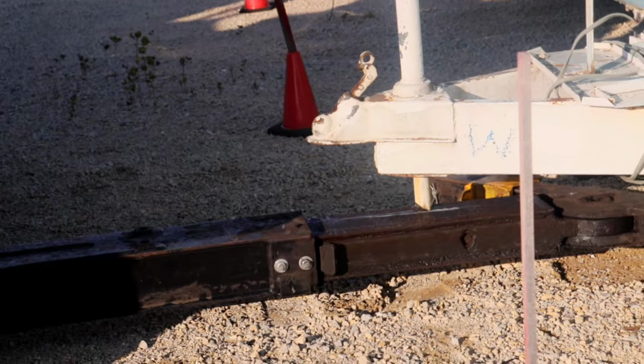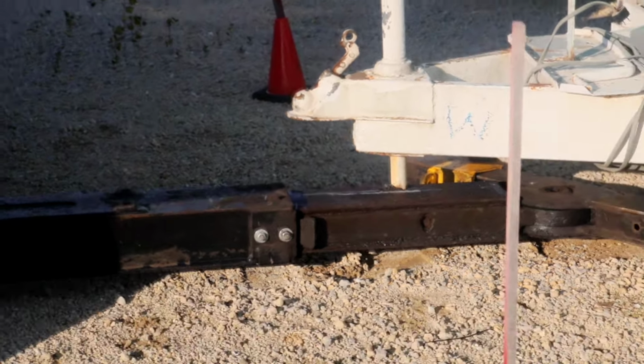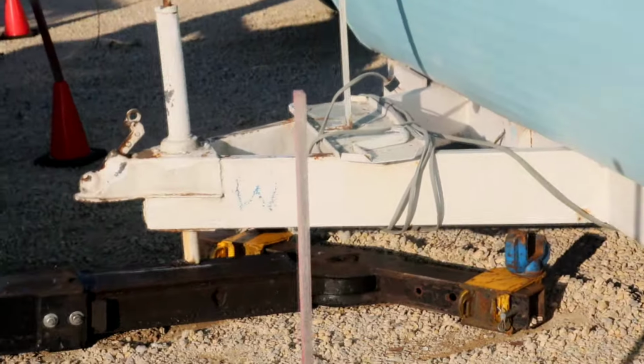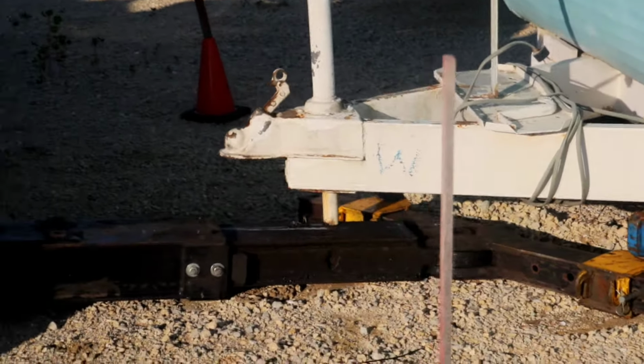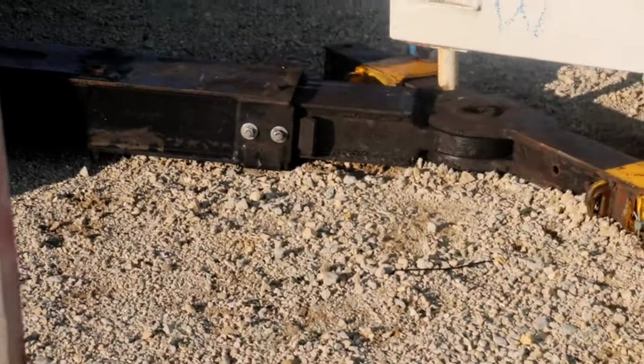The hitch was very old, and I don't know what happened to the arm part, but this is another method that I've never seen before. Let's get a clip.